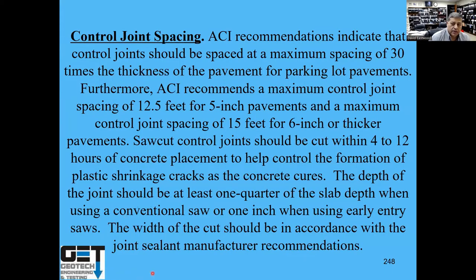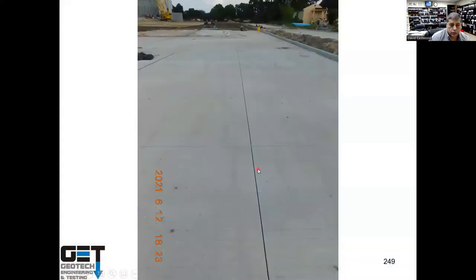ACI recommends that control joints be spaced at a maximum of 30 times the pavement thickness for parking lots. ACI recommends a maximum control joint spacing of 12.5 feet for 5-inch pavements and 15 feet for 6-inch pavements. Saw the control joints 4 to 12 hours after concrete placement. The depth of the joint should be 1/4 of the pavement thickness. So if your pavement is 6 inches, your control joint should be 1.5 inches. So these are control joints.